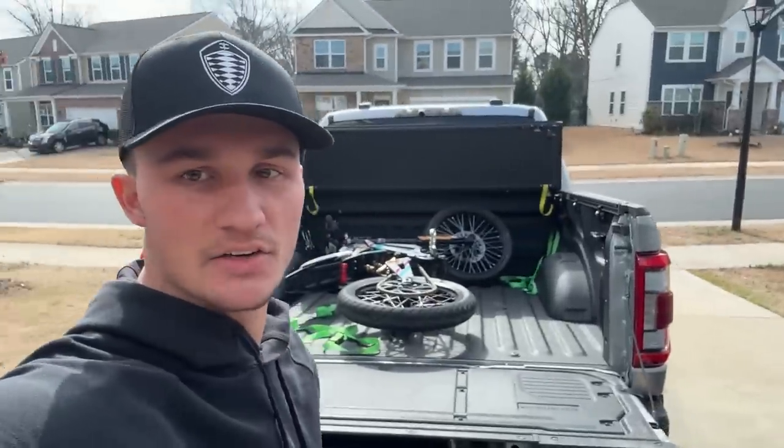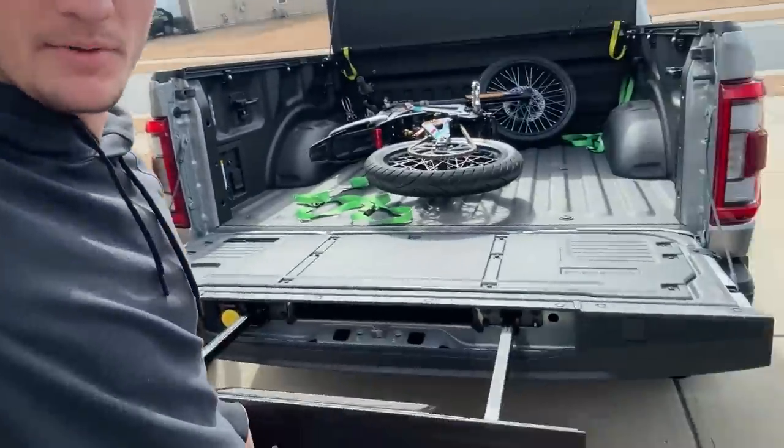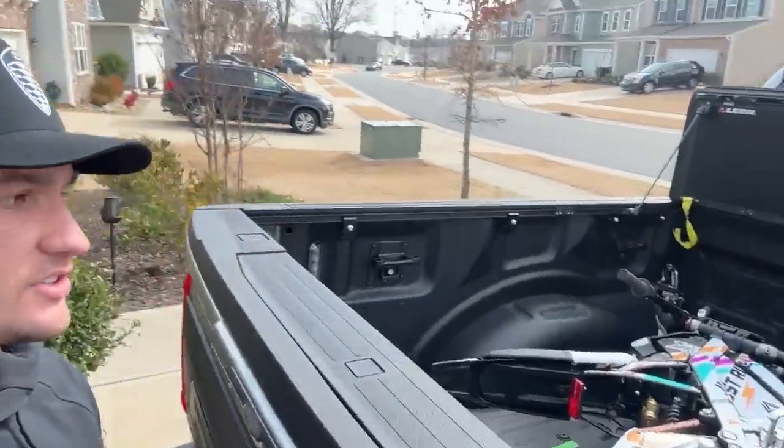Just like that, bike's loaded up. Got that thing laid down. I just lay it down now. There's no point in strapping it up, all that stuff. This step, guys, best thing on the truck. I use this thing all the time. Load that thing up just like that, and she'll ride.